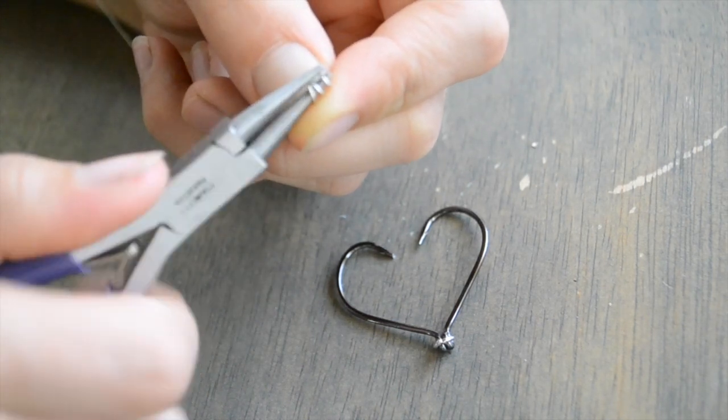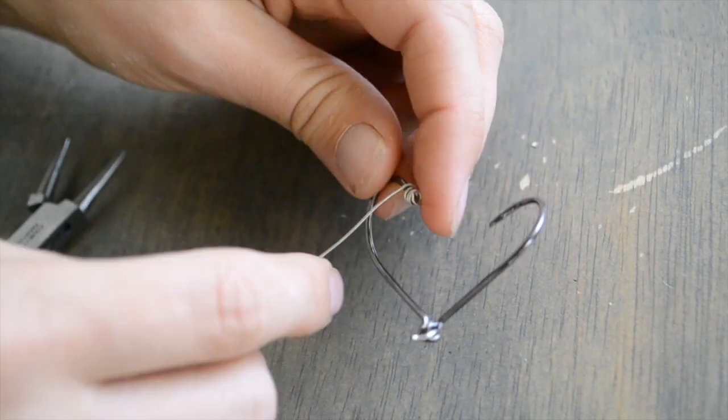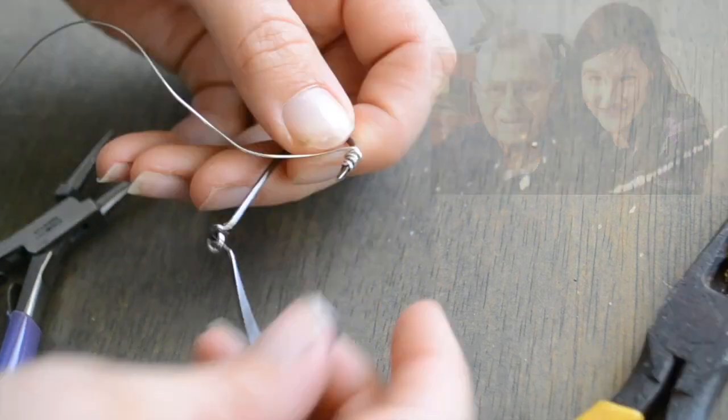And as I looked them over, I discovered that they made a heart shape. And so I designed this necklace in memory of my loving grandfather.